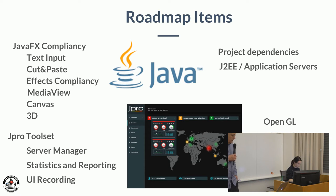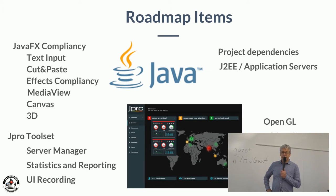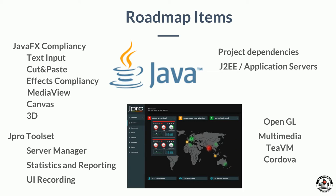Okay, I'm just going to tell you a little bit about where we stand in the development process, how far we have come regarding compliance with JavaFX itself, for instance, because it's not yet the case that we have covered everything in JavaFX. So here's a list of things which, if you start using jpro now, will not be 100% as you might expect yet.